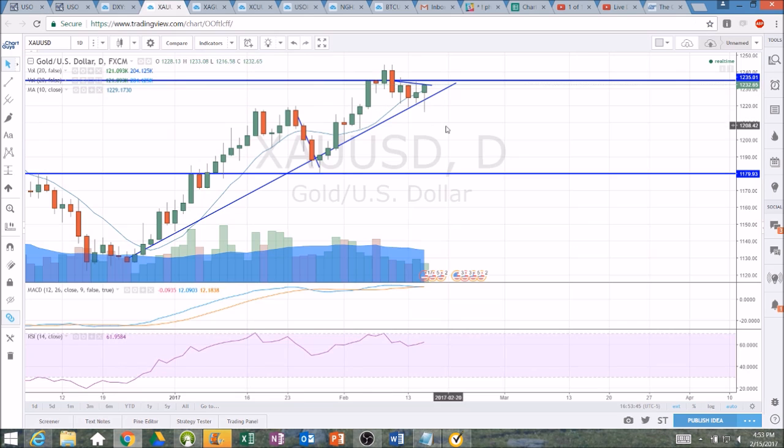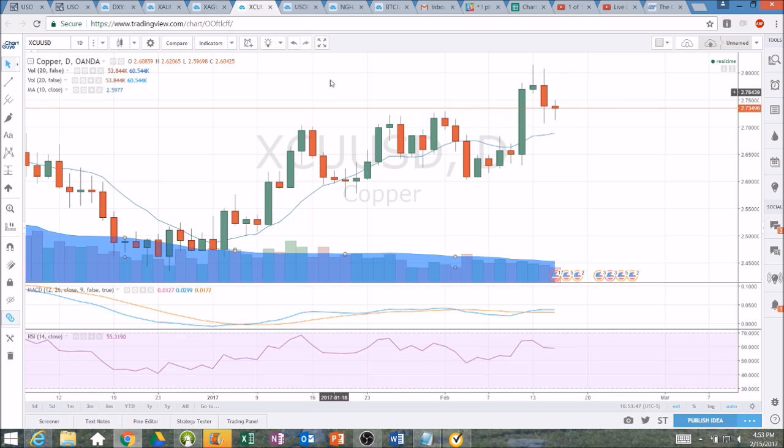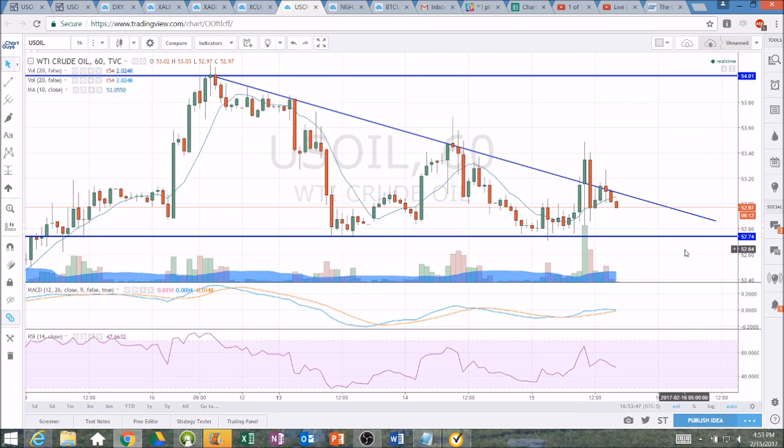So watching that oil hourly chart overnight, and we'll see if we get a clear break. There it is. And we are seeing a little bit of bearish momentum. So I personally would not be in either direction until I see a break of this pattern.